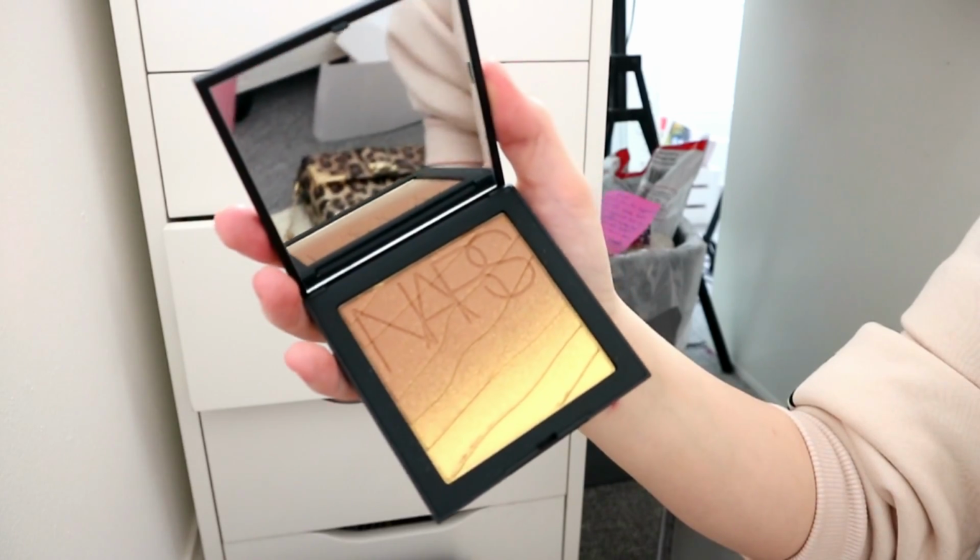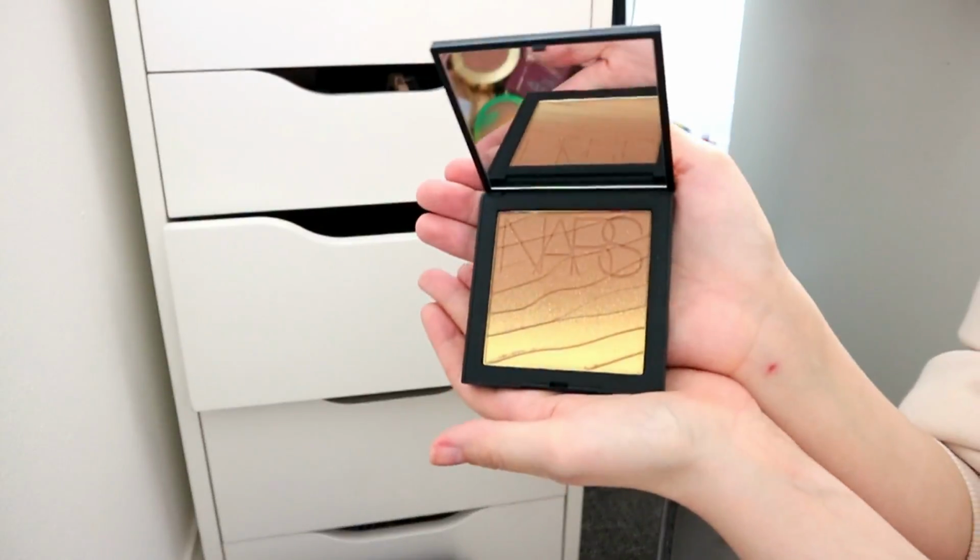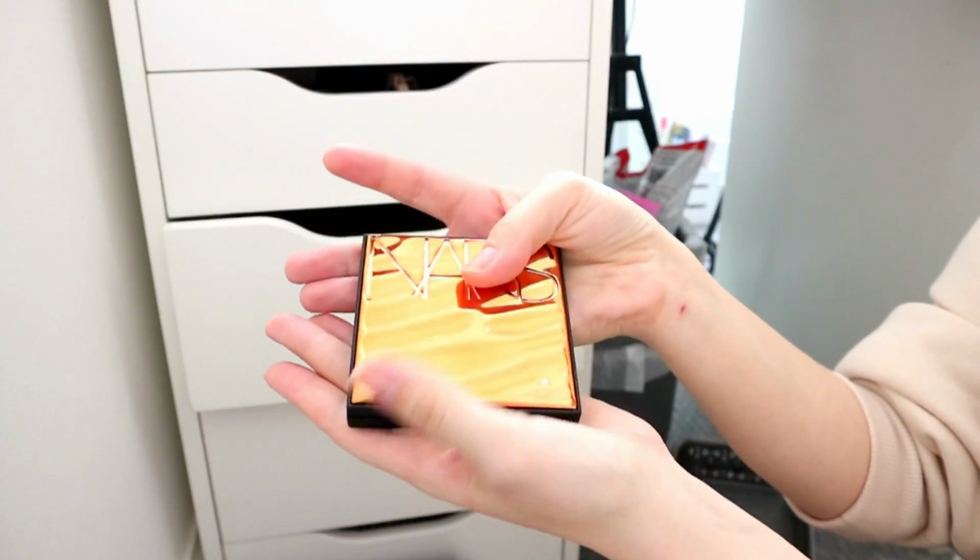And that is it. It's got like a gold overspray on it. It's so beautiful. It's massive. It's 16 grams of bronzer. So this can go. I'm kidding.